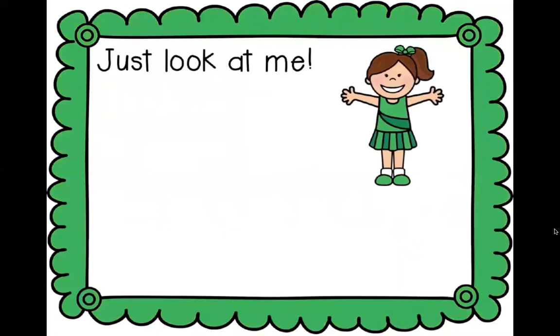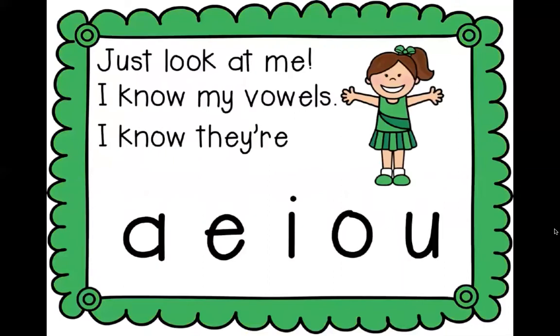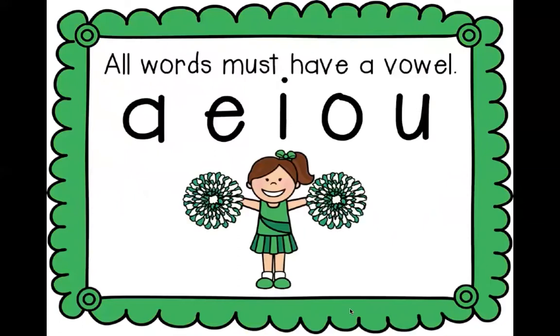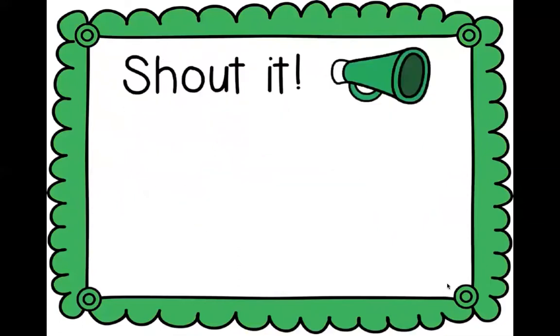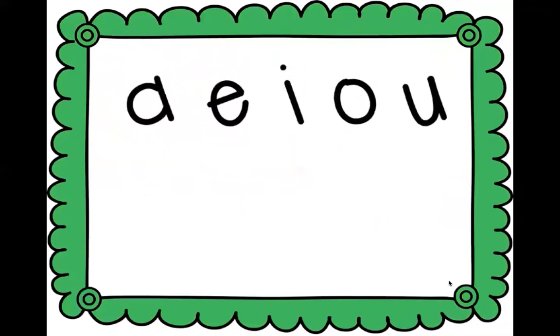Just look at me. I know my vowels. I know they're A, E, I, O, U. All words must have a vowel. Shout it: A, E, I, O, U. And sometimes Y. A, E, I, O, U.